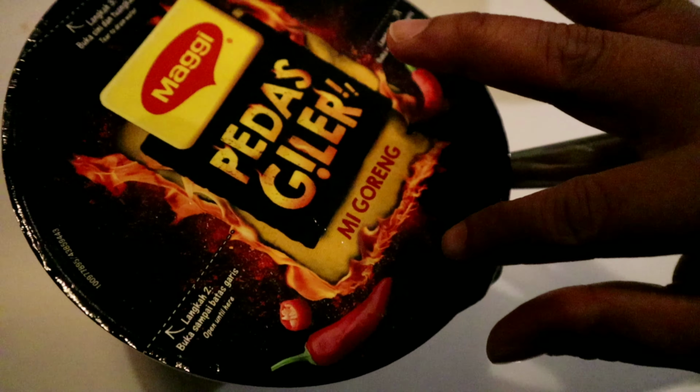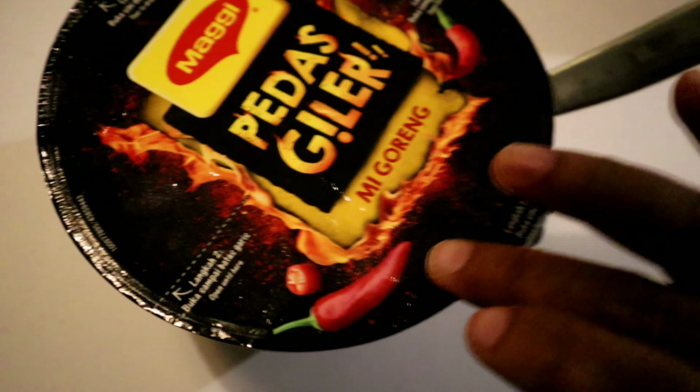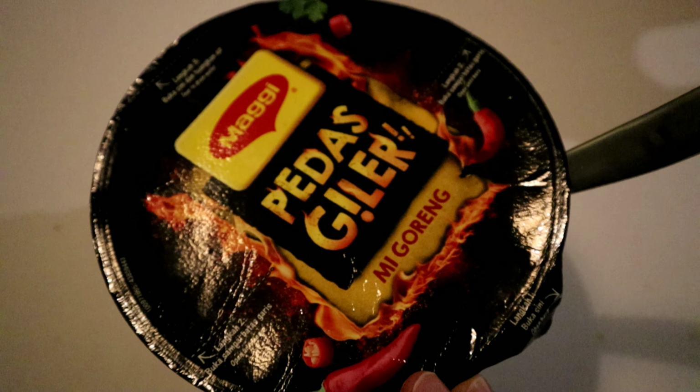Wow, it's so spicy. Oh, it's damn spicy. That's why it's called Pedas Giller. Pedas Giller means very hot and spicy. I wanted to eat something as snacks in the middle of the night, and this is really, really crazy. If you like hot noodles, you can try out this Maggi Pedas Giller mee goreng. Oh wow, it's super duper hot and spicy.